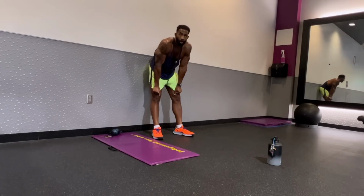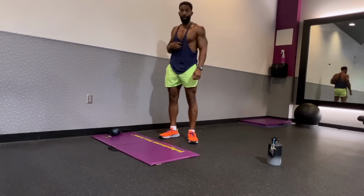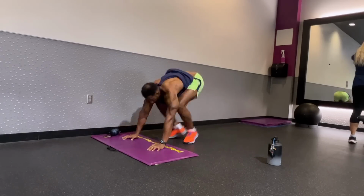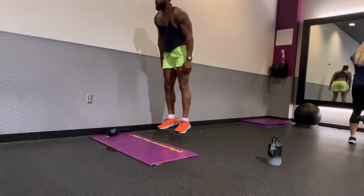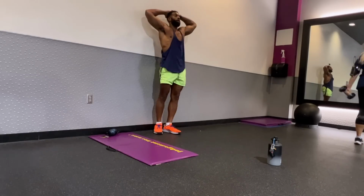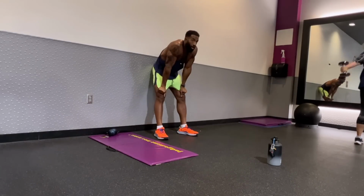But this is not so much just so I can have a dope physique. This is to push myself outside of my comfort zone and to train my body to manage stress and to keep moving, regardless of what my mind is telling me to do.